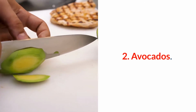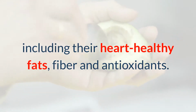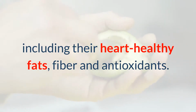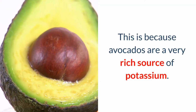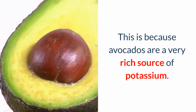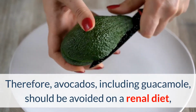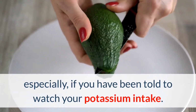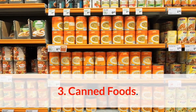2. Avocados. You know that avocados are often touted for their many nutritious qualities, including their heart-healthy fats, fiber and antioxidants. While avocados are usually a healthy addition to the diet, individuals with kidney disease may need to avoid them. This is because avocados are a very rich source of potassium. Therefore, avocados, including guacamole, should be avoided on a renal diet, especially if you have been told to watch your potassium intake.